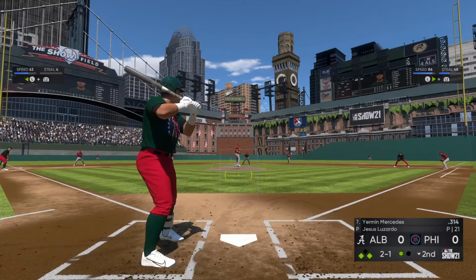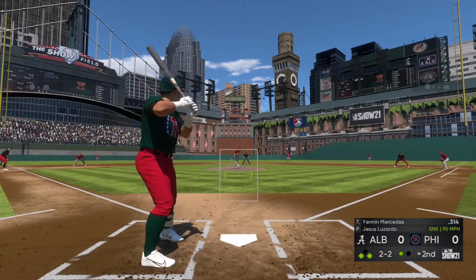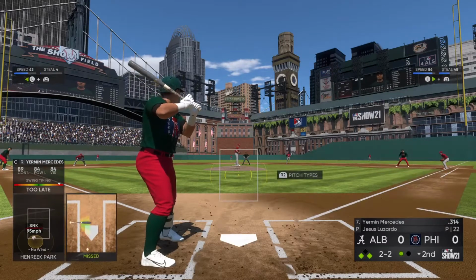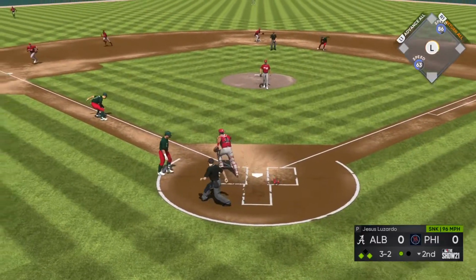Has to be a challenge pitch coming up here. He probably doesn't want to flirt with loading the bases. To 2-2 now, working for the punch out and the offering. Pitch is a ball.